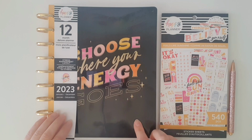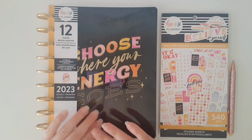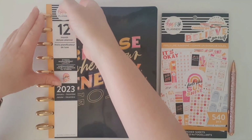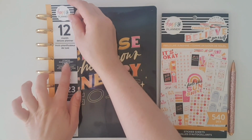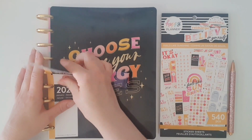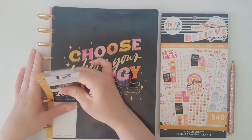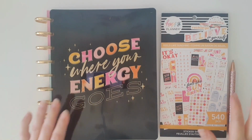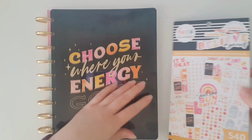So when I saw this one on a YouTube video, I just knew that this was the one that I had to have. Mainly because this one has a lot of positive energy in it, and it's called the Stress Management Layout. I had not heard of this planner, and if I had, I would have straight up ordered this one. But hey, it's here now, so let me show you what I'm going to use this for.